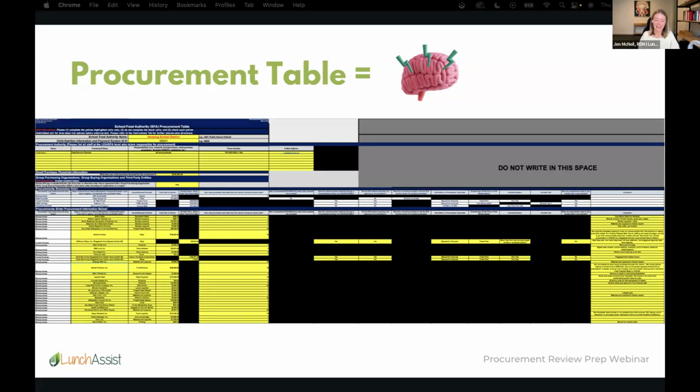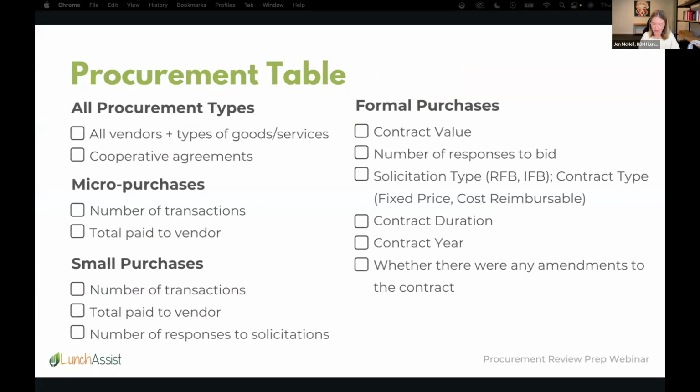Yes, this is like a nightmare that you have to deal with filling this thing out, but we're going to try to make it a little bit easier and just make sure we cover all our bases. So first of all, taking a step back from the yellow highlighter, what do we actually have to put on this procurement table? We're going to be looking at everything from that vendor paid list.